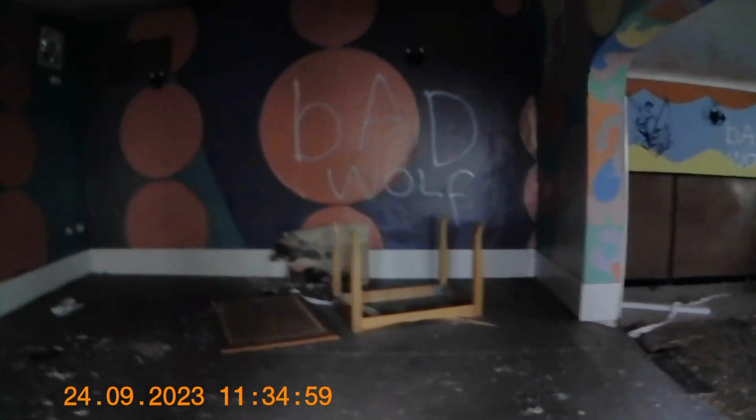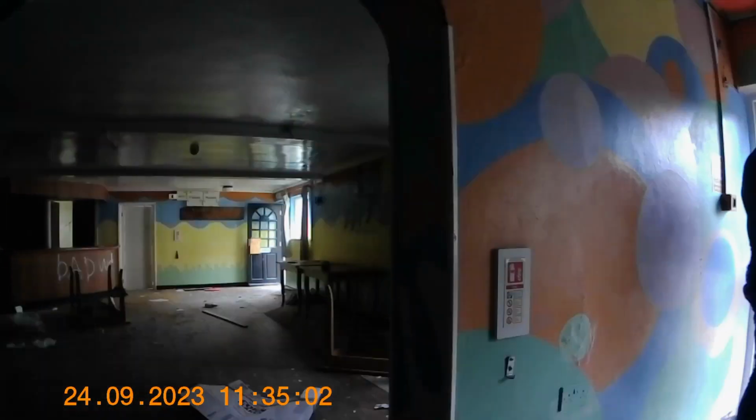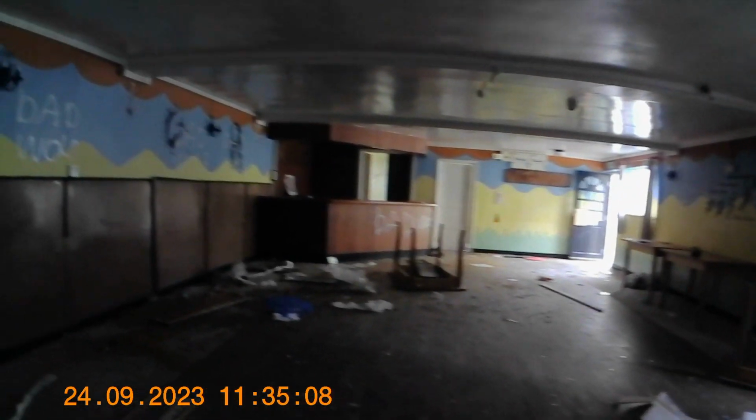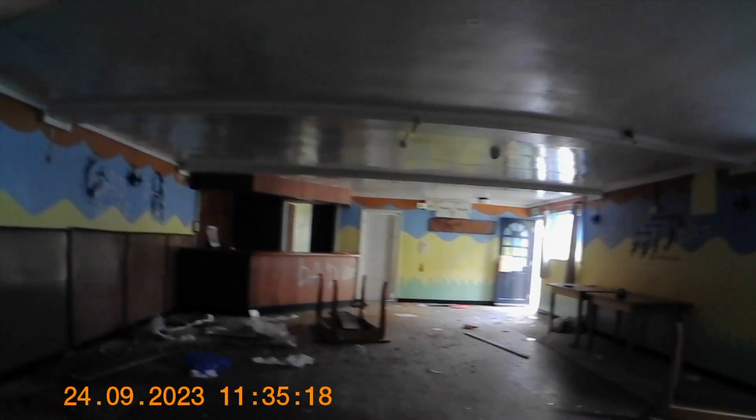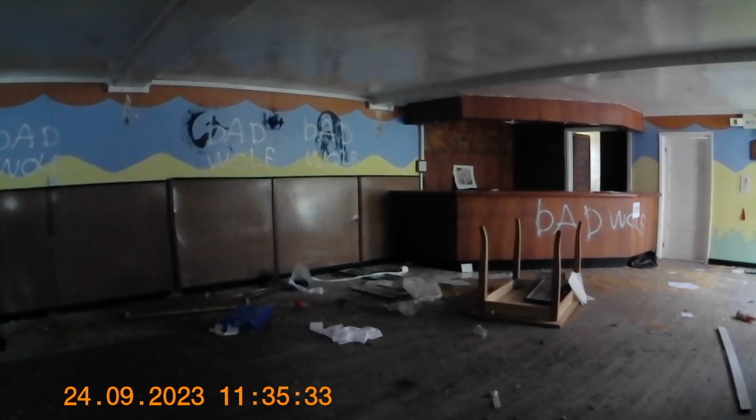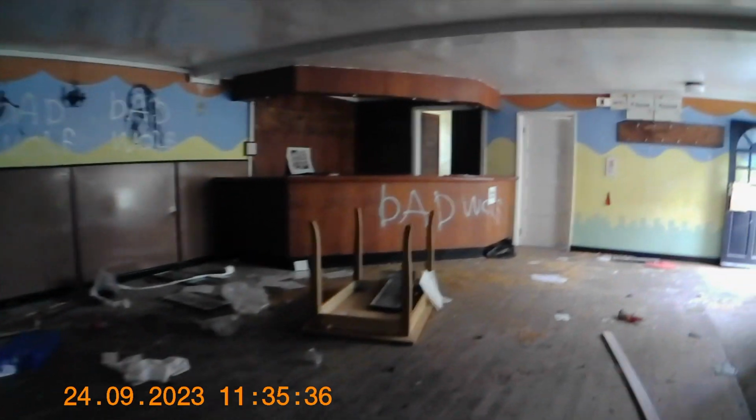But we've gone into the first building. As you can see, the roof is coming down from all the rot, the bad weather. But this area looks like it could have been a bar area. You can see all around the walls someone in their infinite wisdom has put "Bad Wolf", but I vaguely remember that being a quote from, I can't remember now, but someone will be able to tell me. So yeah, you can see all the smashed glass, and it doesn't look great. The conditions are bad. A lot of people have been in and trashed the area.